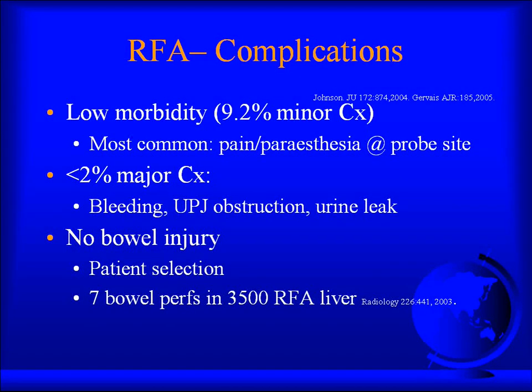As well, complications in RFA are similar to cryo. It's reasonably well tolerated with low morbidity. The most common complication, again, is pain or paresthesia at the probe site. There's less than 2% incidence of major complications. However, they do occur: bleeding, UPJ obstruction, and urine leak. There have been no reported bowel injuries. However, this could be a result of patient selection. There have been 7 bowel perforations reported in the liver RFA literature.